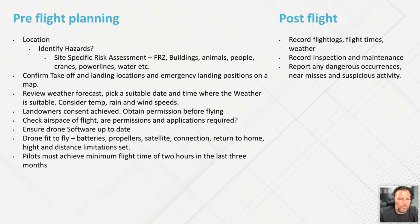You have to ensure your drone software is up to date and make sure that your controllers are all up to date with the most recent version of the software, because the Civil Aviation Authority and the restricted airspaces can change what they're doing and not notify anyone, and they generally will send out their updates or any restrictions to the newest version of the software that the operators are using.